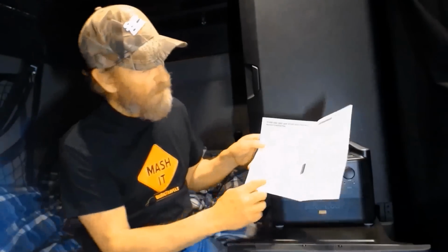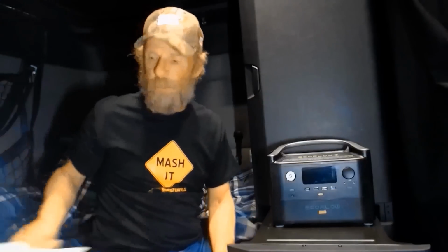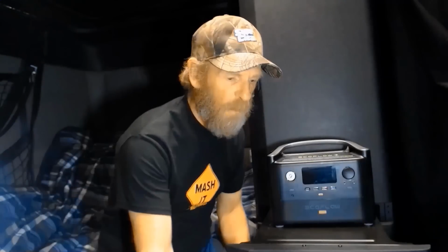It tells you how to connect the extra battery. Of course, it'll tell you troubleshooting, I guess is what I'm trying to say. If you have a problem, it's got a troubleshooting section. Really well written instruction book. So we talked about the app, we talked about the cables.